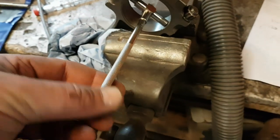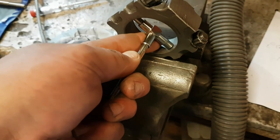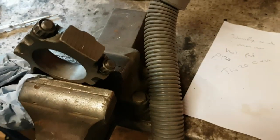So the way I would measure this is stick it in, so it's in there, tighten it. When you're using a ball gauge, you want to keep one end in a fixed location and move the other end around until you get a reliable measurement.